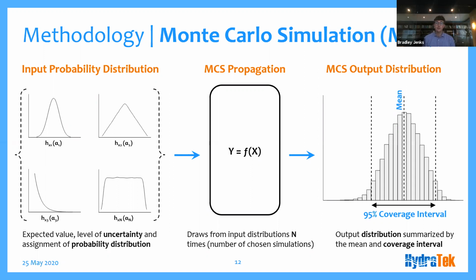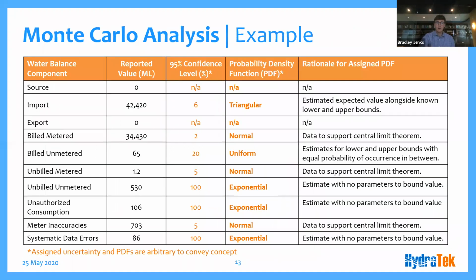And so we can calculate different metrics to get a sense of the variability in what the estimate may be. So, a quick example, using water audit data from an anonymized municipality here in Ontario. What's important here is looking at the confidence levels that are applied, as well as different probability density functions or probability distributions. Note that these are assigned, and they're arbitrarily assigned to convey the concepts of the method.